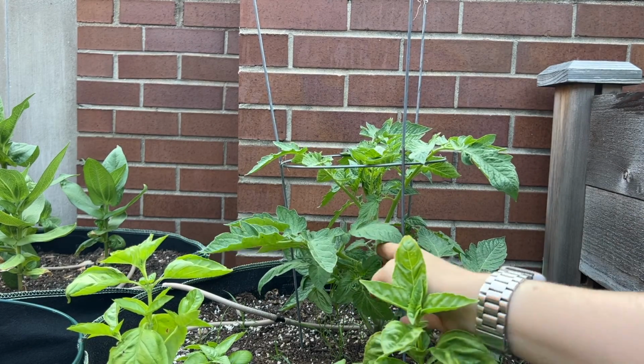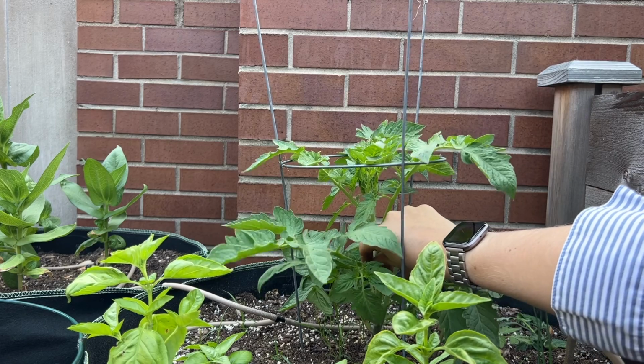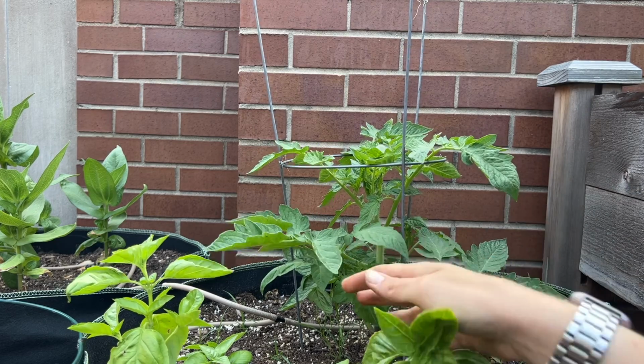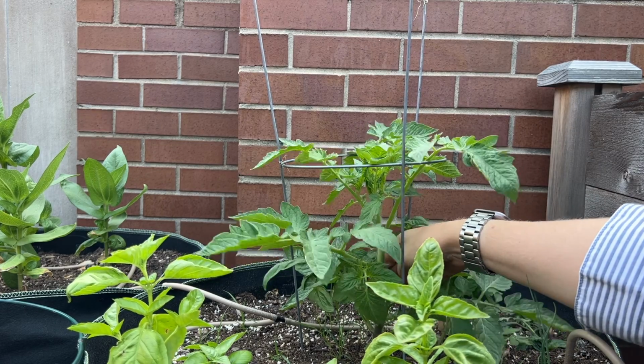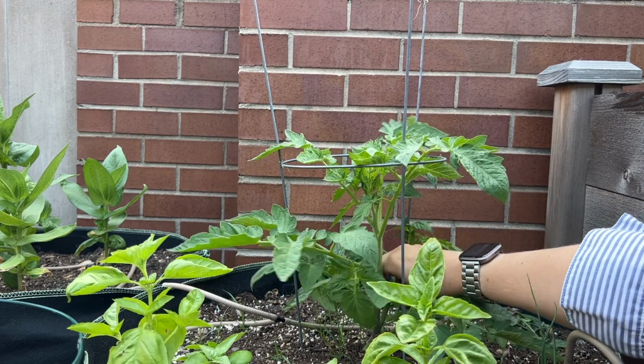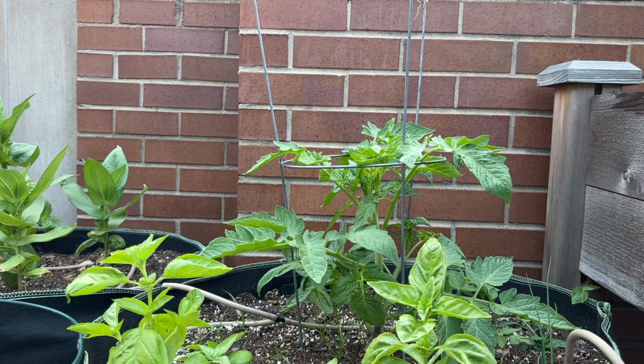I'm gonna pull that out. And honestly, I just drop them in the grow bag, like in the soil in the grow bag, and they just break down there. Any more? Yeah, you're a sucker. You're trying to hide from me. All right, I think I'm good on these plants. So now we can head out to the back deck.